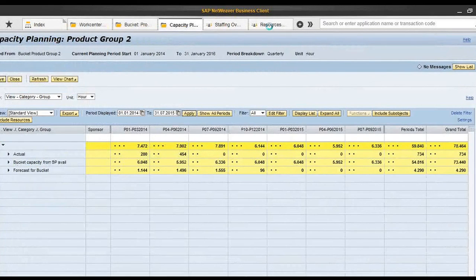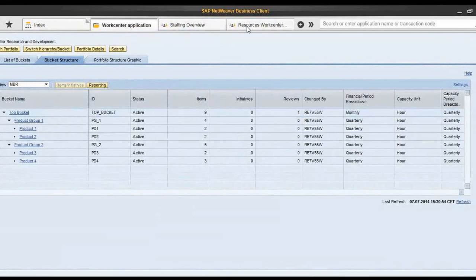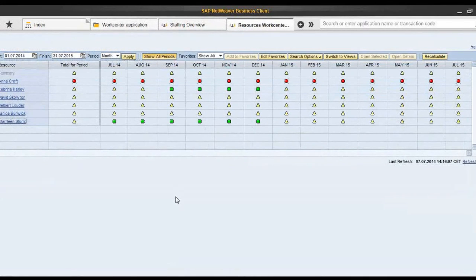So first, as a resource manager, I will close those windows. If I come back to my overall team, and if I refresh my view, here I can see that from January next year, the resource became unavailable. So I know as a group manager that Mrs. Stamp will not be available from next year in my team.